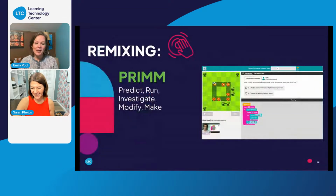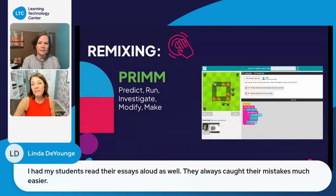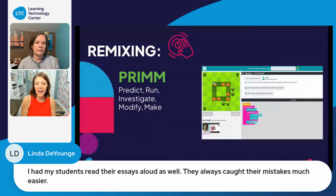Sarah, do you want to tell them a little bit about PRIM? Absolutely. So another thing that we see as a really great strategy for helping support computational thinking in computer science is remixing. So the concept of remixing is actually finding a program that does something and kind of digging in.